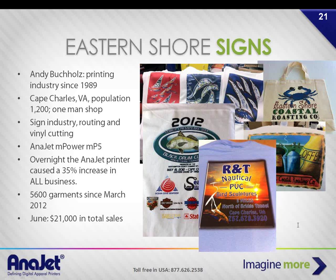So I went into the direct to garment. I read a lot about it, did enough research on it, and I ended up going to AnaJet for the sole reason these guys were in the forefront of the direct to garment. So something had to have been going right for them to have that kind of market share. So I went with them, and I went with the M5 because I didn't know where it was going to go.